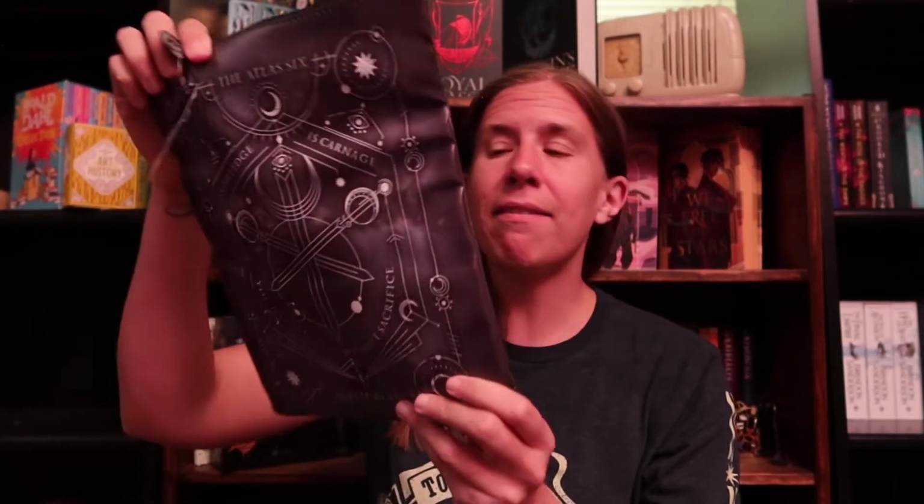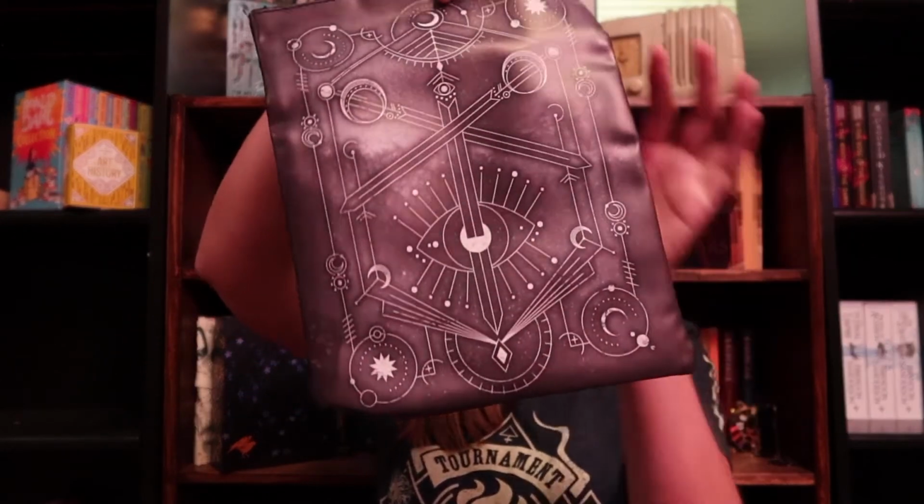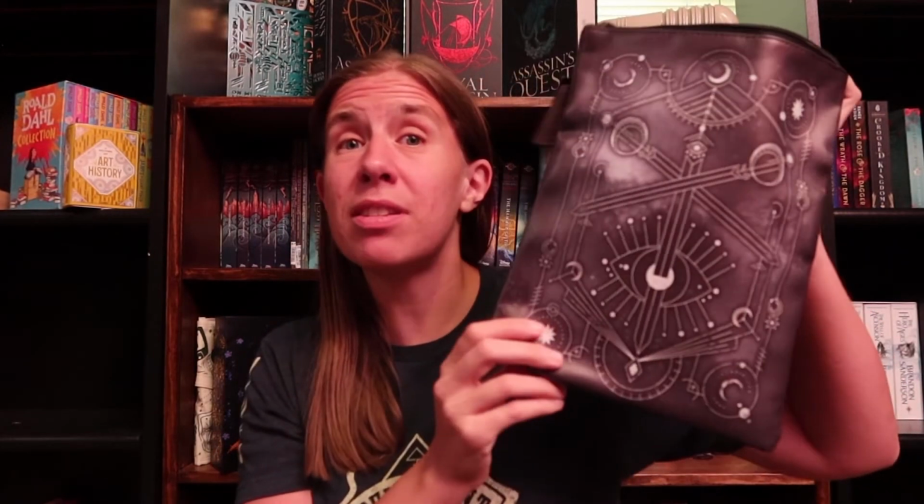First off, we have, I believe this is a book sleeve, and I'm guessing that this is Atlas Six inspired. Yeah, it's a nice book sleeve to carry books in. I mean, if you read them longer than I normally take to read books. It is Atlas Six. There is a tag on here. I was right. Atlas Six. So this is really nice quality. I really like that. Maybe I should start using book sleeves for my books.